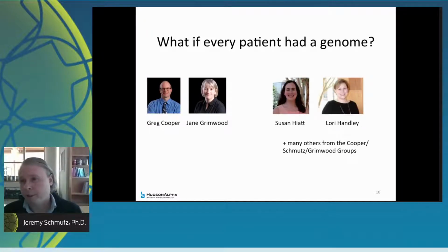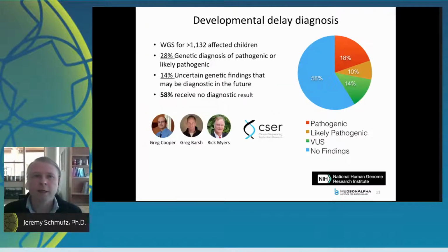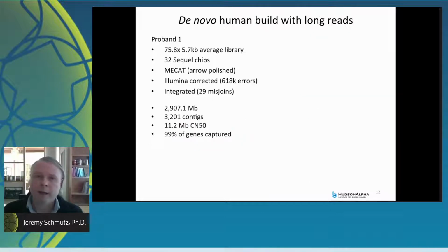This is a project collaboration between Greg Cooper's lab and Jane Grimwood and myself, mostly led by Susan Hyatt and Lori Handley, and lots of other collaborations from our folks and collaborations on the PacBio side. So we built this on top of the CSER project, which is a project funded by NIH, led by Greg Cooper. It's now looked at 1,100 affected children with developmental delay diagnosis using whole genome shotgun sequencing. And these are the results and findings. About 58% of them received no diagnostic result after WGS with Illumina sequencing. And so we were hoping to try to do better with PacBio.